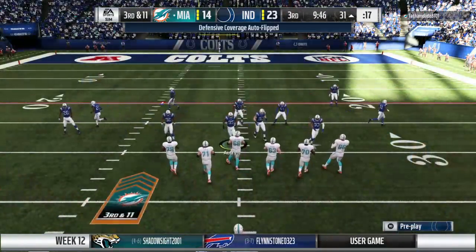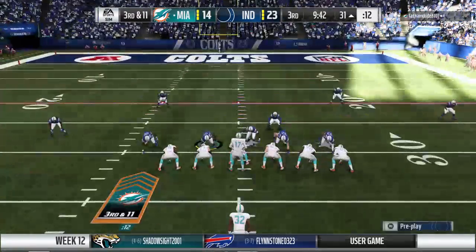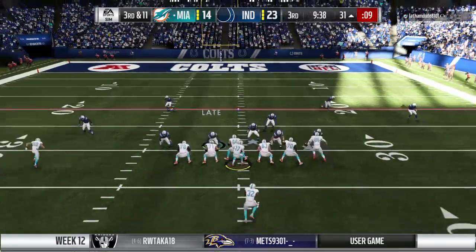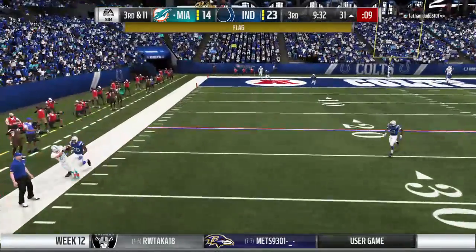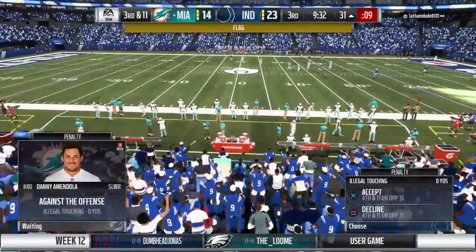The chance of wasting this great starting field position, a real threat. This is 3rd and long. Throwing on 3rd down, Tannehill, dancing to his left. I say Drake held that man for a while. Okay, so it's incomplete.